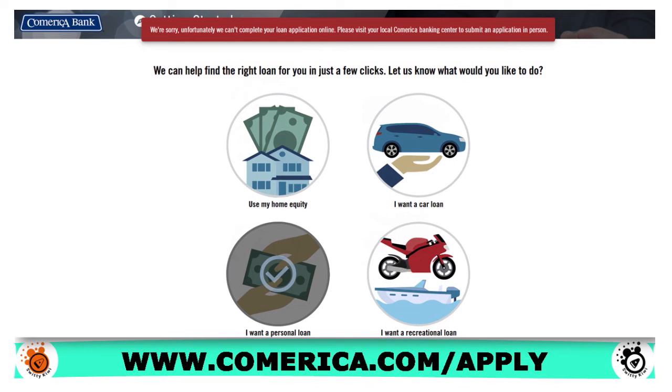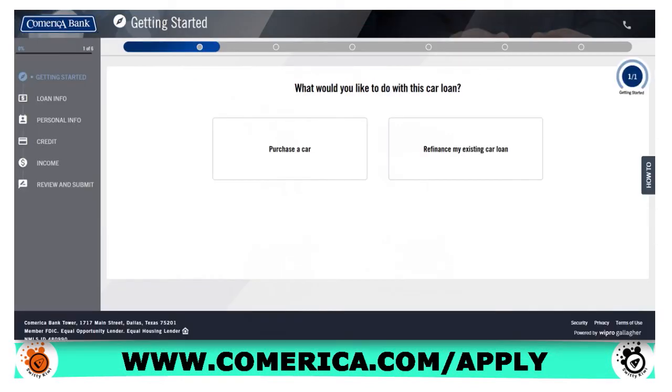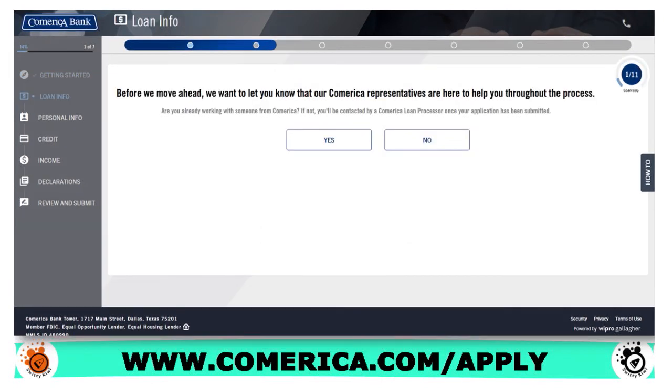But the thing here is that it's not a problem because if you can see on the next screen here, we try to use another loan. So we click, for example, I want a car loan as opposed to a personal loan, because we just wanted to show you the questionnaire that you have to go through. So when you click on I want a car loan, and the process is similar for a personal loan, they're going to ask you some information about what you want to do with the money. And on the next screen, we also tried it for the home equity loan. So that also worked. And we also tried for the recreational loan also. So everything works.